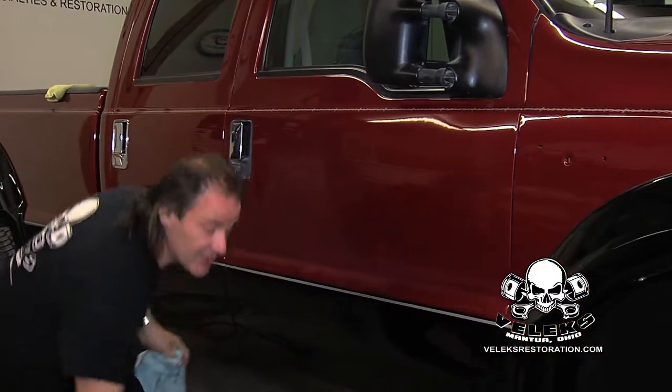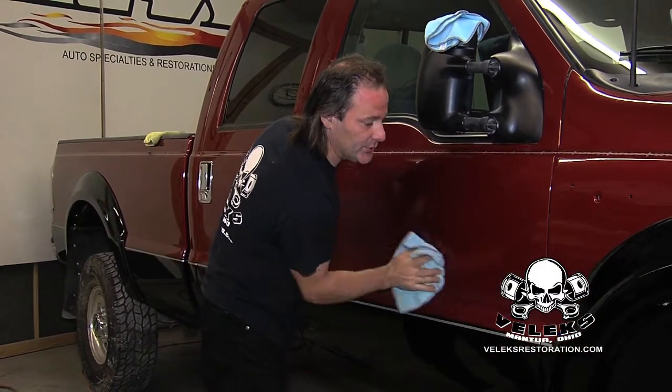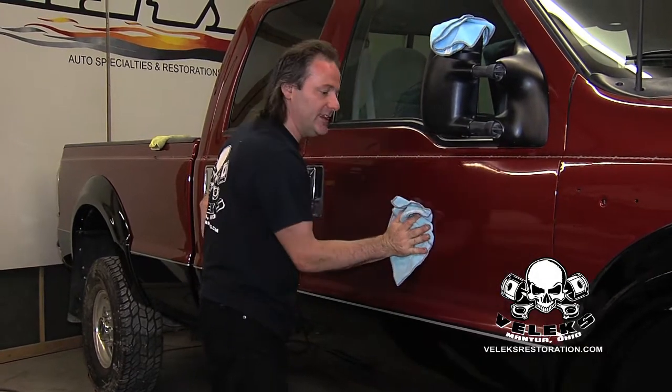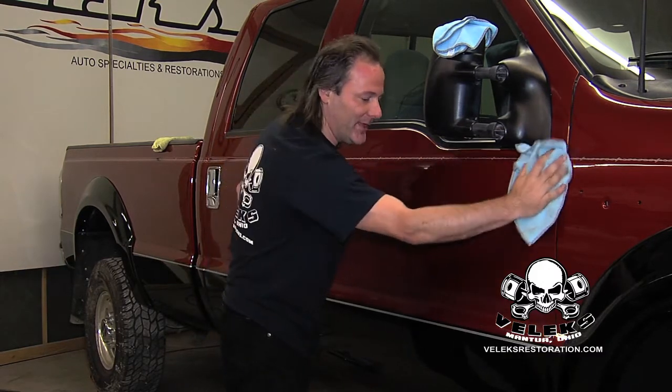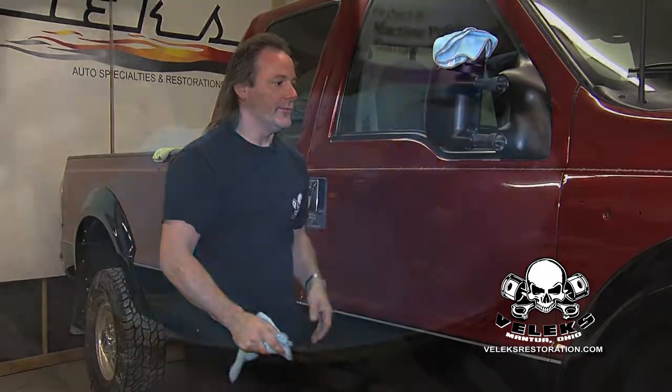Don't really have to push a lot. Let the buffer do the work. If you do push too much, you can get warpage. You can get too much heat into the panel, where you can move the panel around. It's not necessary. The buffer will do the work for you.